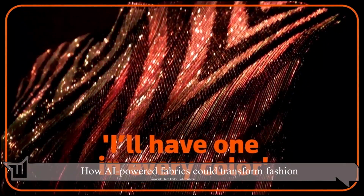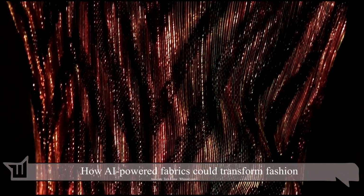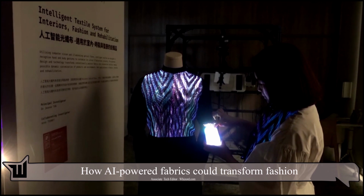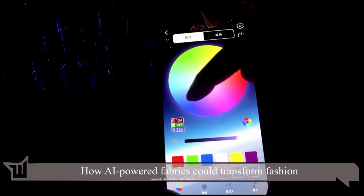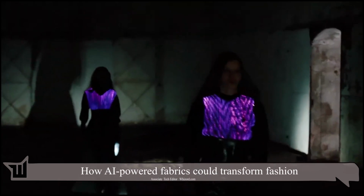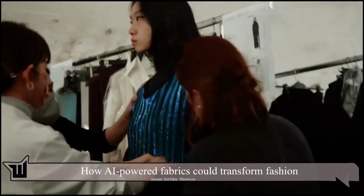"I'll have one in every color" may one day be a saying of the past, thanks to this dazzling color-shifting fabric developed by a research team in Hong Kong. The garments on display here are embedded with a tiny camera and use artificial intelligence to generate an array of colored illuminations, from lush purples to vivid reds. The intelligent textile was showcased at Milan Fashion Week earlier this year, and the team behind it believes it could push the fashion industry towards a more inclusive, sustainable, and vibrant future.